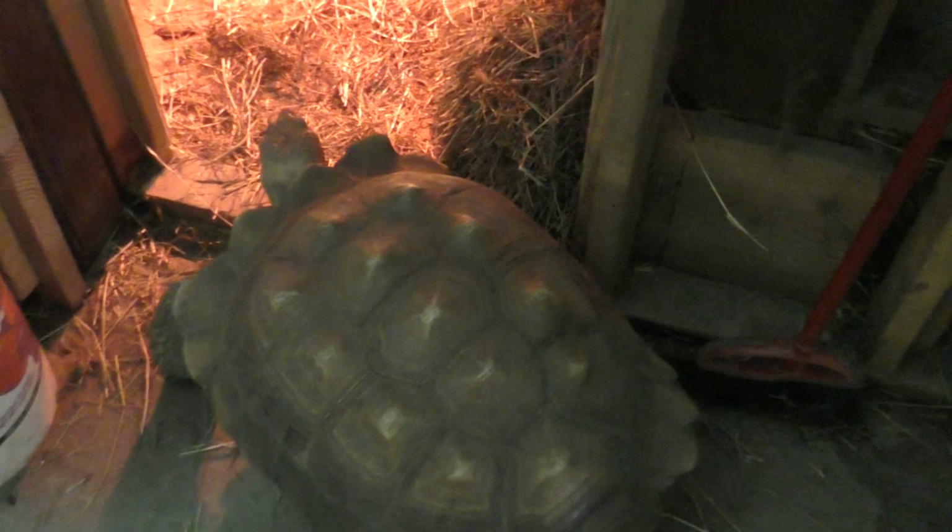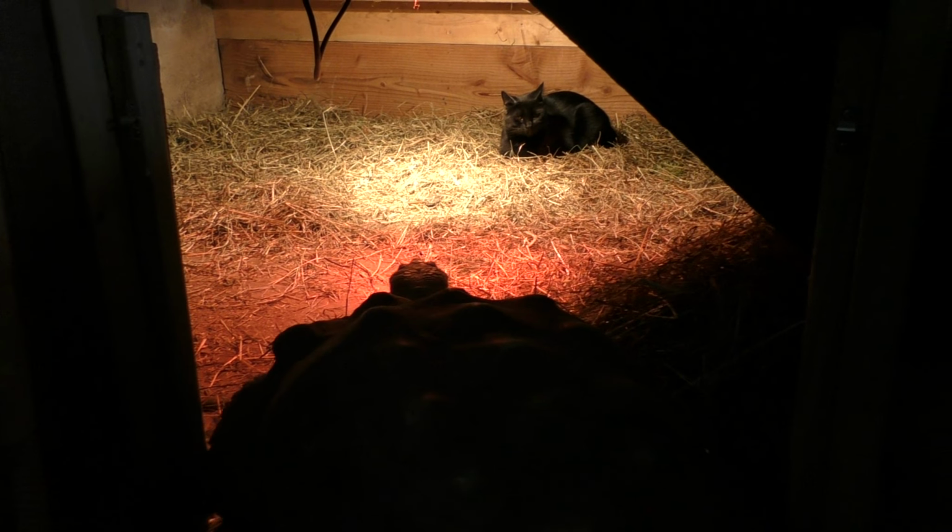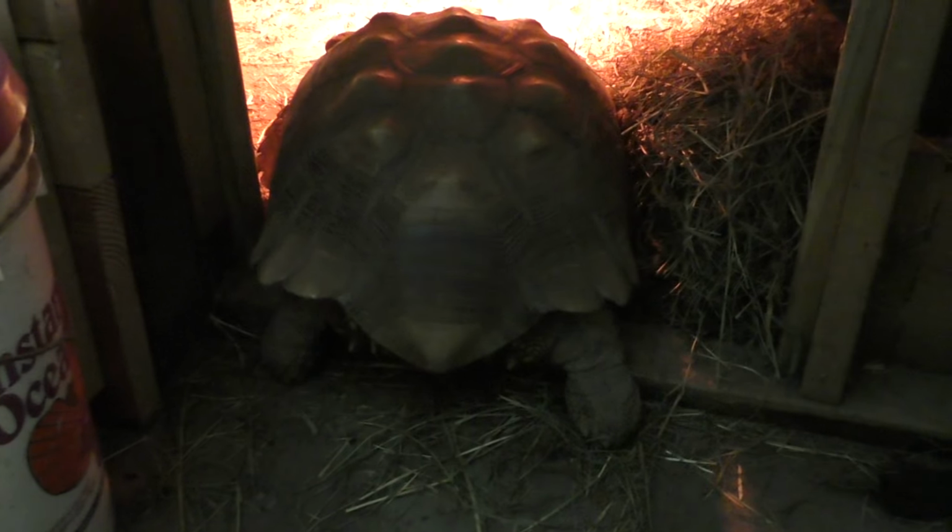No, she will not bite. Walking down the steps, the first thing you see is a huge tortoise. That's Daisy? That is Daisy. And just so you know, here's how big it is. How old is Daisy? Daisy is a 13-year-old, 85-pound sulcata tortoise. And she's going in her room because she thinks she's going to get a treat. Oh, and the cat's in there sleeping with her. That's Harvey. Harvey will sleep in there with her.